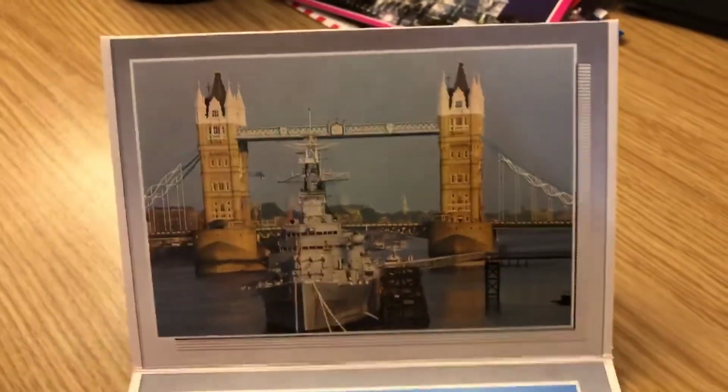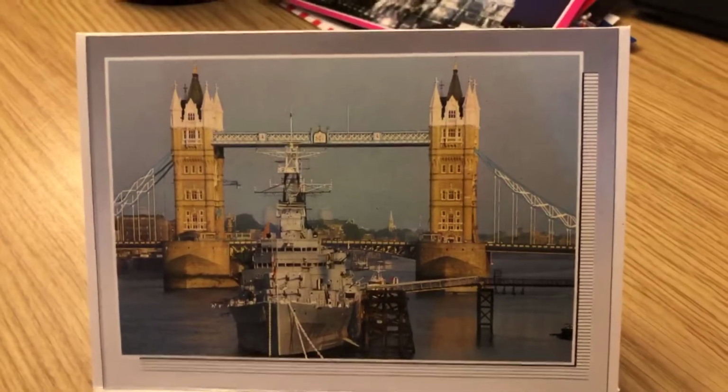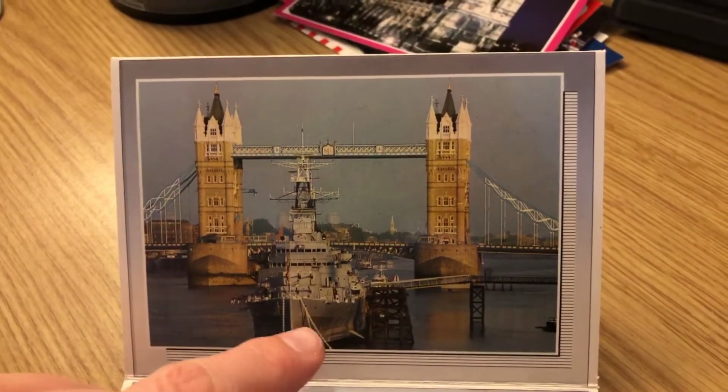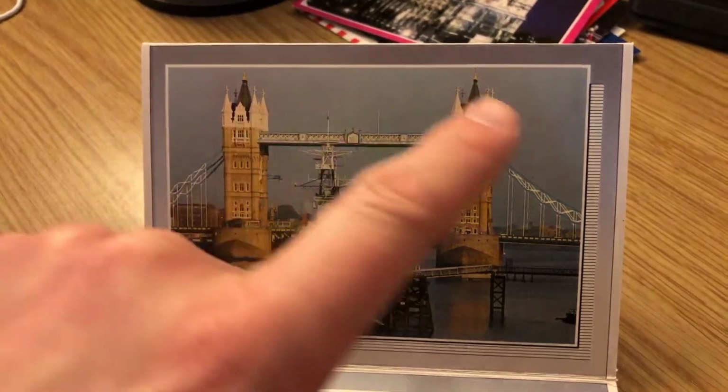Now, if you go down from the Houses of Parliament on the famous river in London, do you know what the famous river in London is called? It's called the River Thames. You would come to this famous bridge.